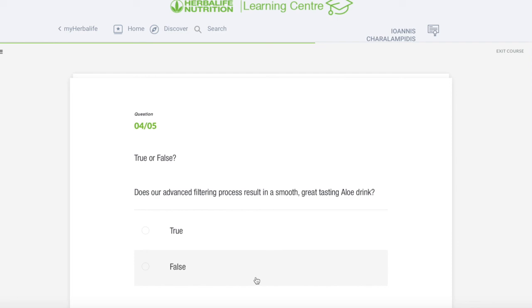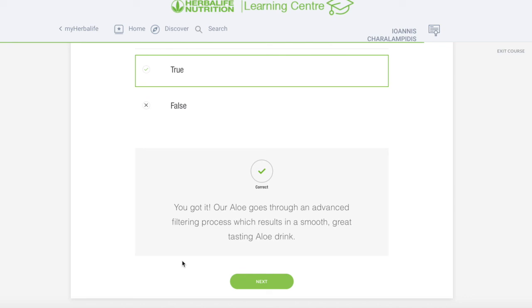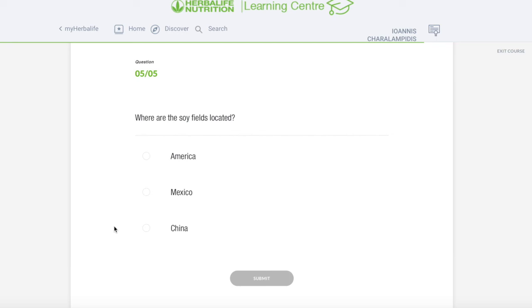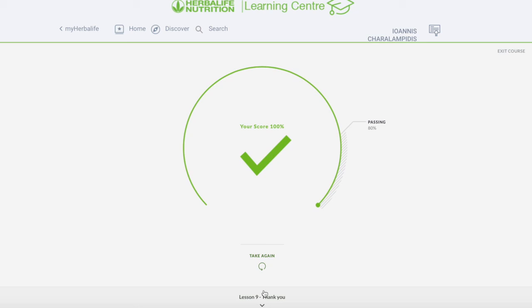Does our advanced filtering process result in a smooth, great-tasting aloe drink? Yes, that's also true. And for the last question, where are the soy fields located? China, Mexico, or North America? I would say America. That's also true. Let's see how we did. Yeah, pump it up. There you go, 100%. Woohoo! We did it.